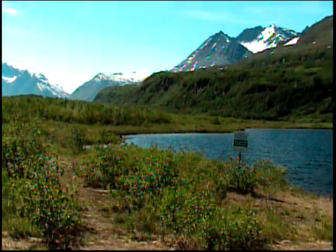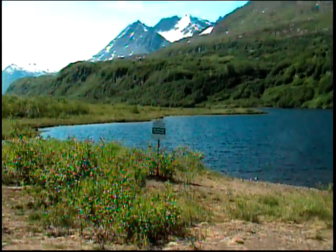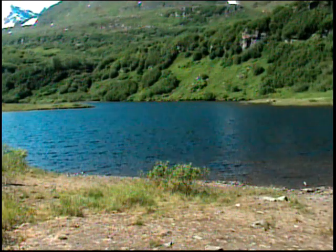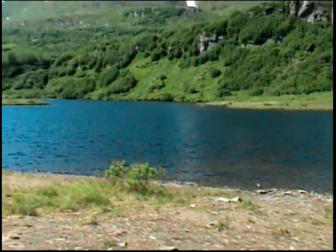Well, we have reached Blueberry Lake after wandering through a very tiny, small gravel road that Bobby was very scared to drive down. It's very blue, like a blueberry.